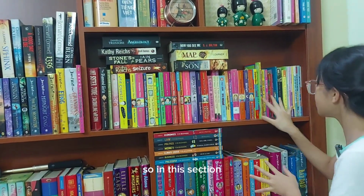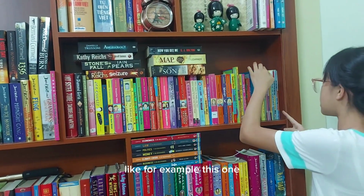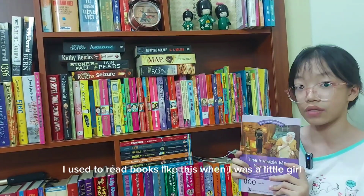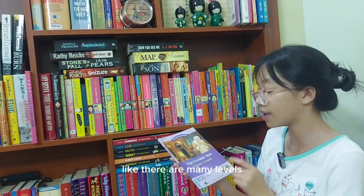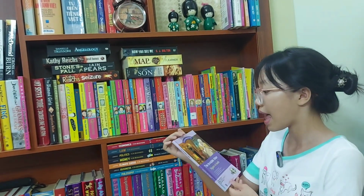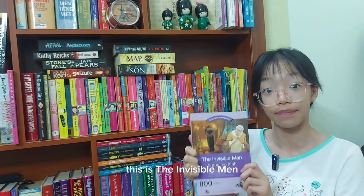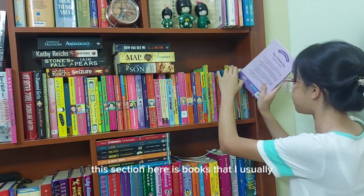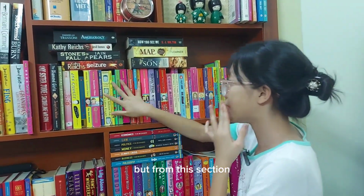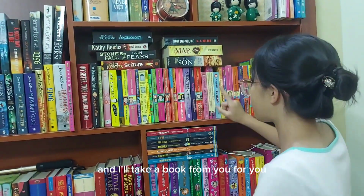In this section, except here, is some English books that I had when I was a little girl. For example, this one. I used to read books like this when I was a little girl. There are many levels, like 800 words or 1,000 words, and it is from First News. For example, this is The Invisible Man. This section here is books that I usually read when I was a little girl. But this section is my collection of Jacqueline Wilson, and I'll take a book out for you.